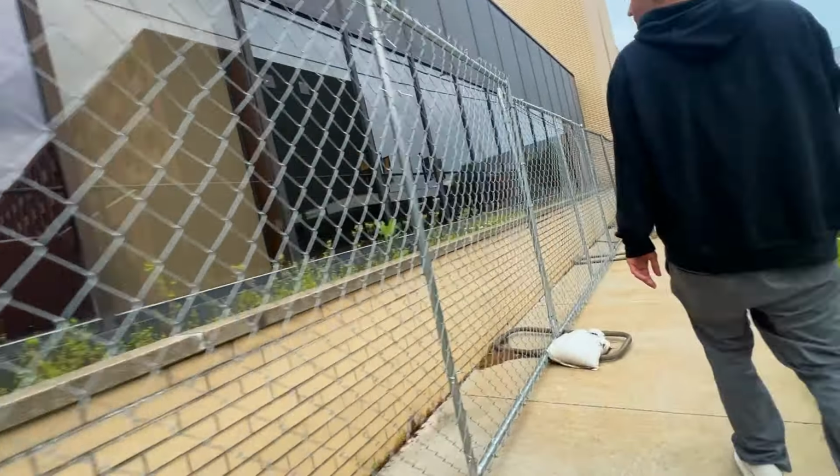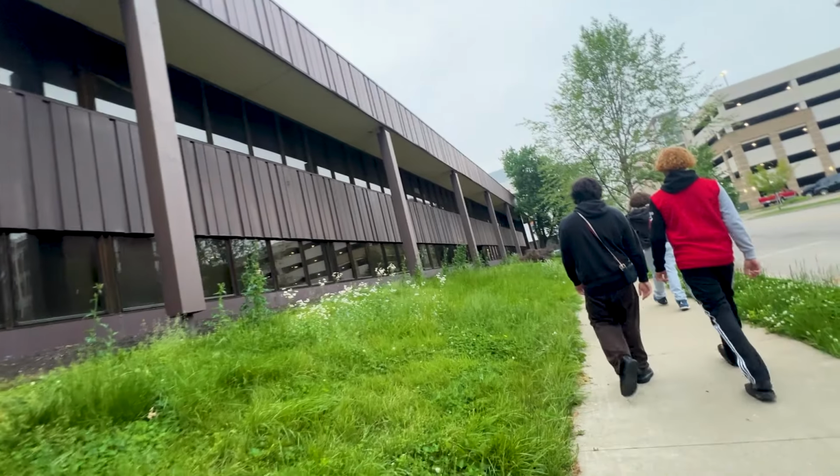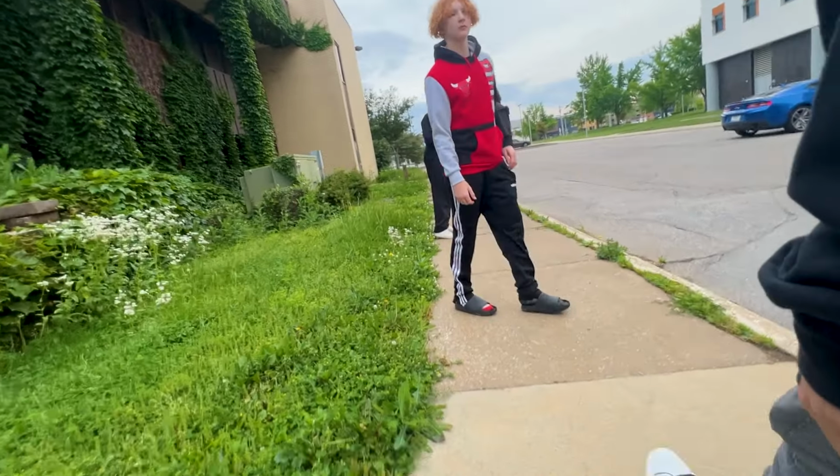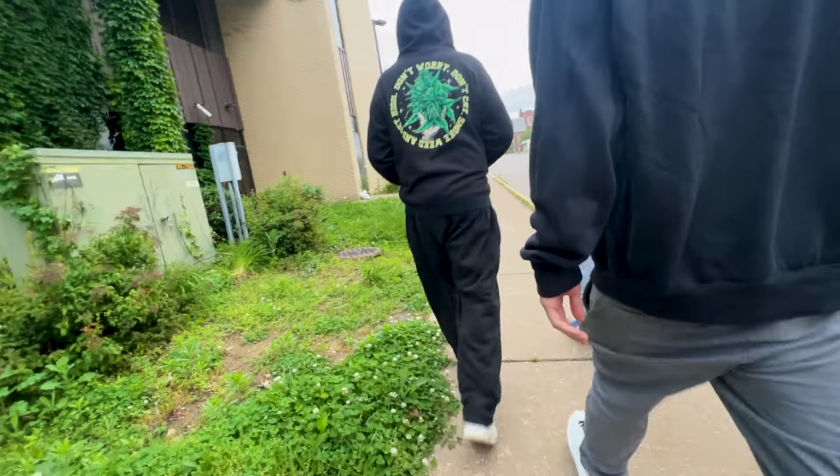I hate that all the windows are tinted. I know, I just need to see it right now. Yeah, I don't see a lookout on that side. There's less people out on the other side. Yeah, cool. Yeah, right here, this fence. He already told us.